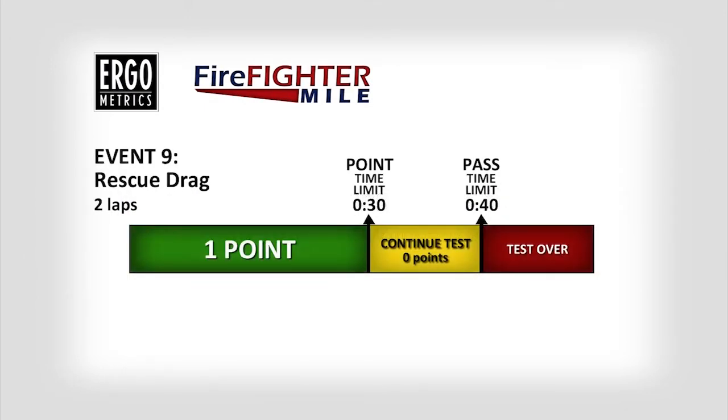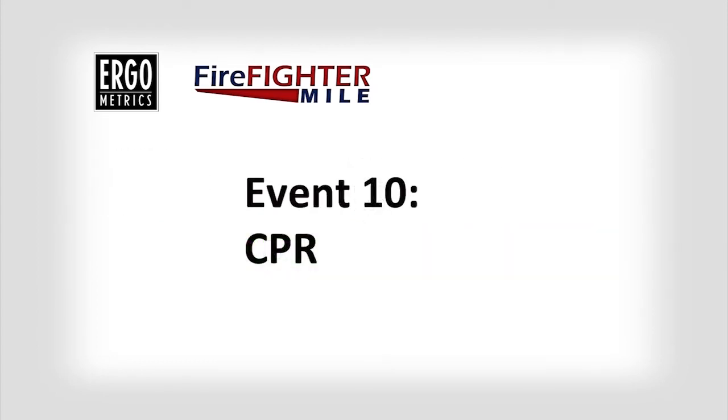To earn the point for this event, you must finish within 30 seconds. If you don't finish in time for the point, you'll have 10 more seconds to pass and continue your test. If you don't finish by the 40-second pass time limit, time will be called and your test will be over. After the rescue drag, you will be taken to the CPR event.